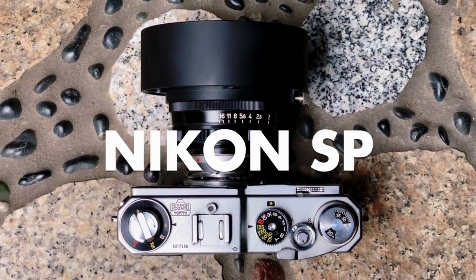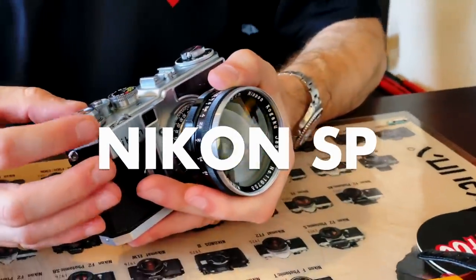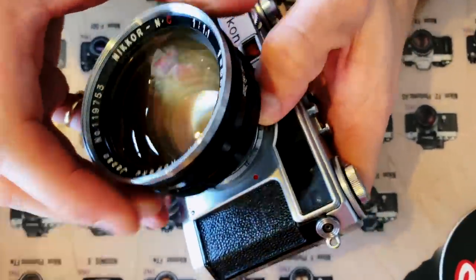Next up we have the famous or infamous Nikon SP. Now, again, I don't actually have one of these at the moment, so we're just gonna talk about it instead. Nikon SP is the camera that sort of defined the rangefinders for Nikon, and it came with this fantastic range of cameras, lenses, parts, everything you could possibly need. It was its whole ecosystem, and it was great.